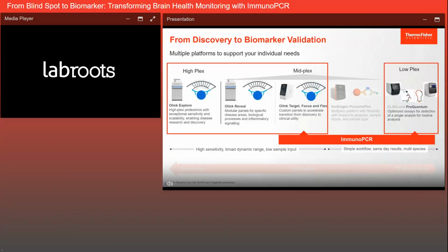In today's presentation, I will be focusing on ProQuantum as an ImmunoPCR platform that uses qPCR to quantify proteins. This platform shares many benefits with Olink platforms in terms of sample input sensitivity, but is also available to perform up to 40 samples in duplicates. The assay workflow is homogeneous with no wash steps and 2 hours from sample to result.